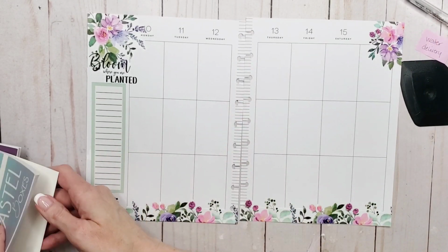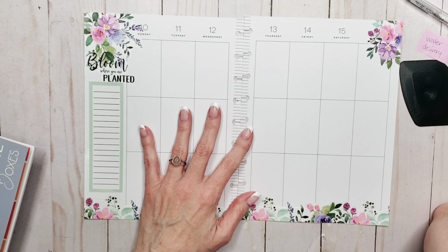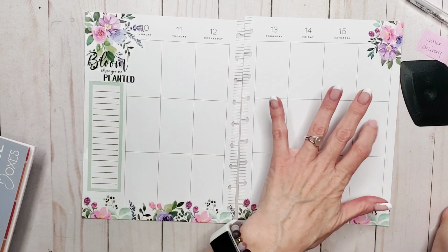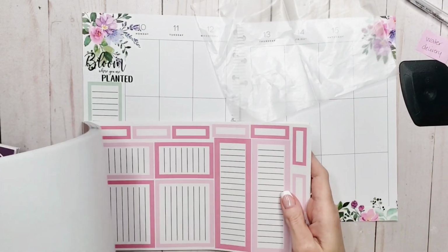All right, let me get to function here. Now I need to look at my monthly. So let's flip back the calendar here. This is the week of the 10th. So I need a box on the 10th, the 11th, and then the Thursday and the Sunday. So we got a little bit to work with. Wax paper, I was gonna say scrap paper, no, wax paper.